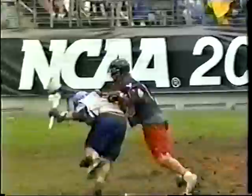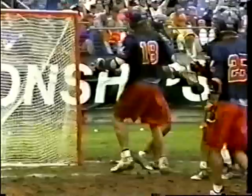Kyle Barry unassisted, and I think this caught the Virginia defense off guard because Hopkins was on a substitution. They only had four guys on the field. A little mo. And across, beats him to the far side. Barry leaning in, using that body.